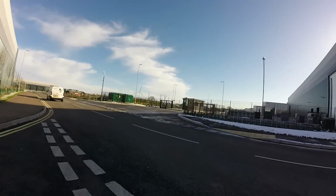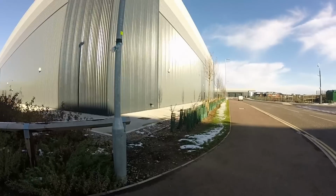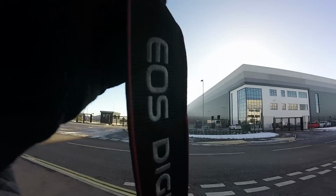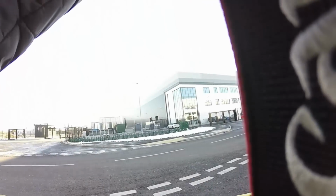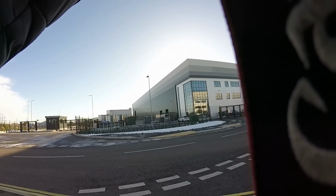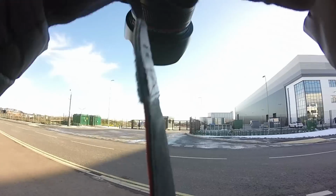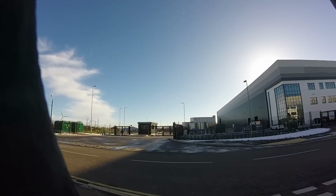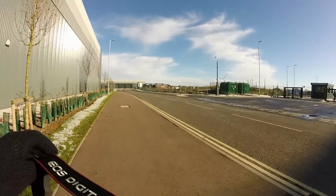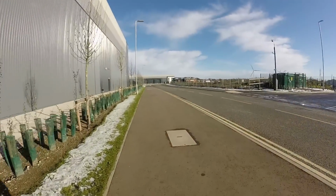Yeah, it's weird how it just says Derwent Park, but doesn't actually give any indication as to what businesses are there. It's just Unit 10. The reflection on them windows, and the sun just disappearing over the top of that building. Right, yeah, so I shall put the camera back on.